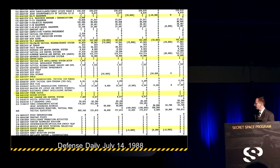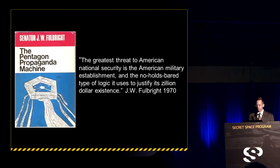Now, how can we verify this? Defense Daily, July 14th, 1988, also had their procurement funding. And you can see here, Theme Castle, no information, just a code name. Senior Citizen, we've got Omega. It's a black program. We don't know the details. So again, you take the total amount, subtract the knowns. What you're left with are the unknowns.